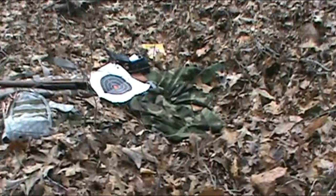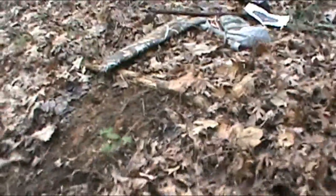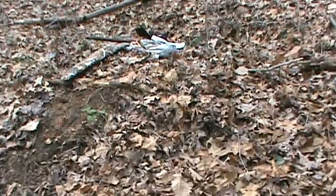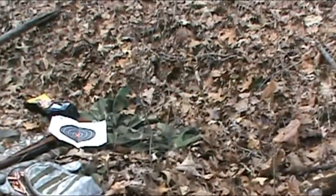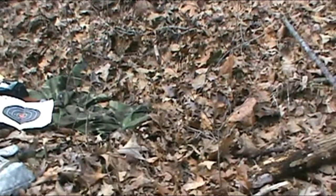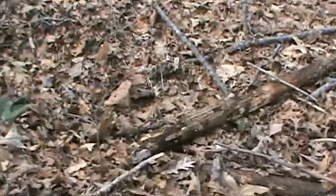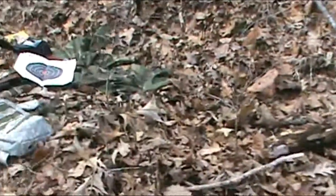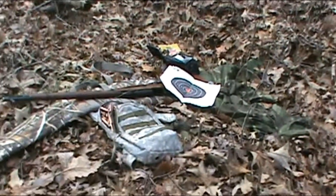Alright guys, just kind of wanted to also show you my shooting location. This was kind of like a little mound right here that made a little berm and a little ditch to lay into. It wasn't all that comfortable at first until I noticed that I was laying on this big log right here. When I pulled it out, I was actually better able to keep the rifle on target.